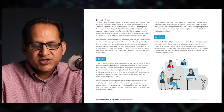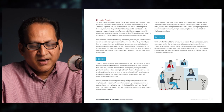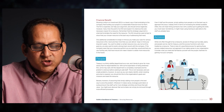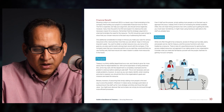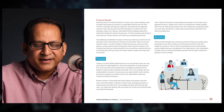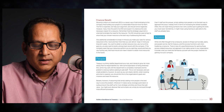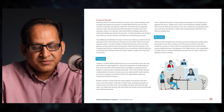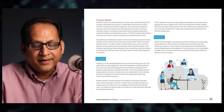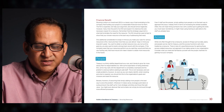Moving forward, the next general principle for securing resources is connected with people. Treasury is a thinly staffed department as a rule, and it tends to grow far more slowly than its responsibilities do. With some expectation of being stretched thin, some may wait until the department is completely swamped and the problem is obvious before seeking to add staff. This is not necessary and can create problems. However, as soon as you can clearly identify what is lacking and what is required, you should link this to the organization's goals and missions and seek the resource.